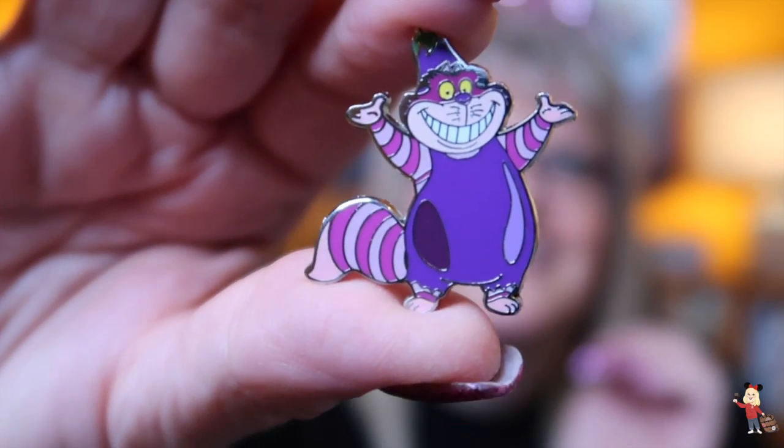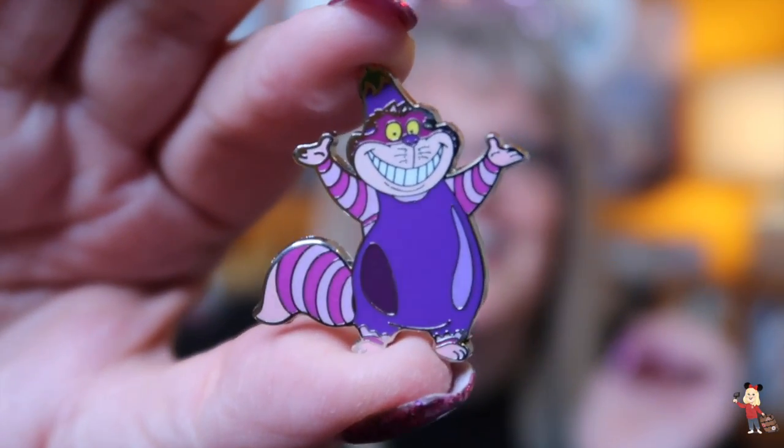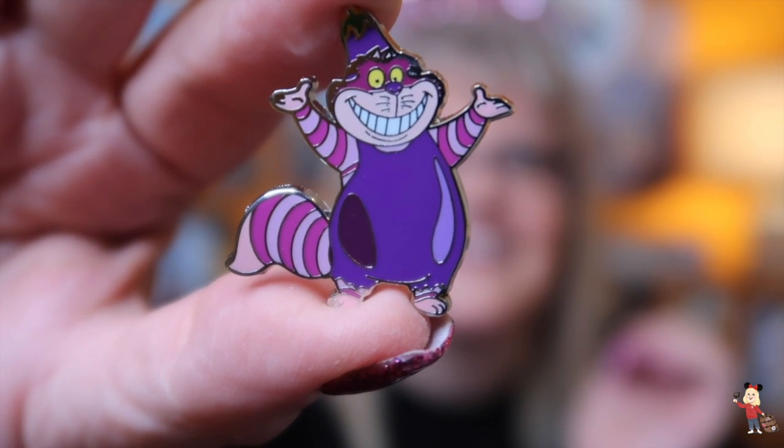Oh, look. Oh, that's perfect. And it's a Cheshire Cat. Oh, that's absolutely perfect. And what's it say on the back of this one? Now this is 11 of 13, but it's not actually a hidden Mickey. It's just a really nice Cheshire Cat pin, which I hadn't seen before. Isn't that fabulous? Oh, I really like that.